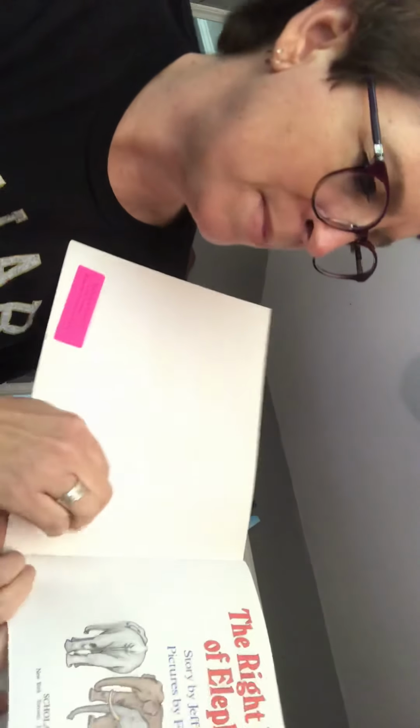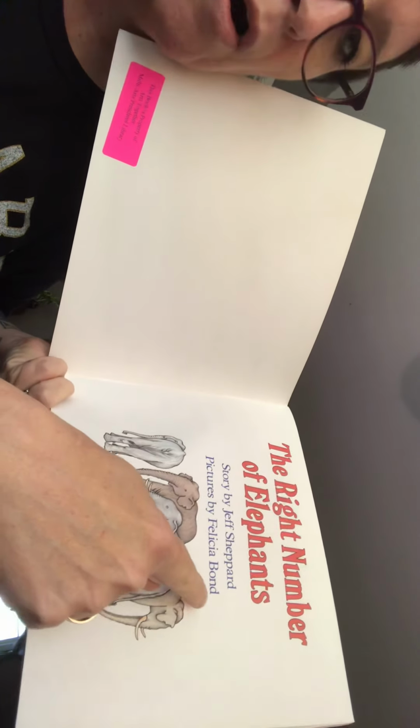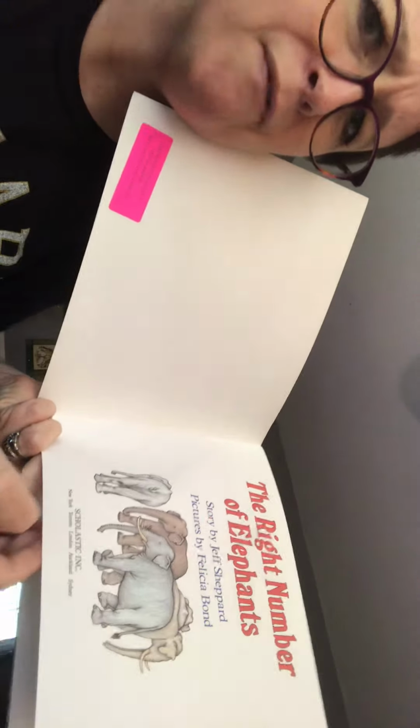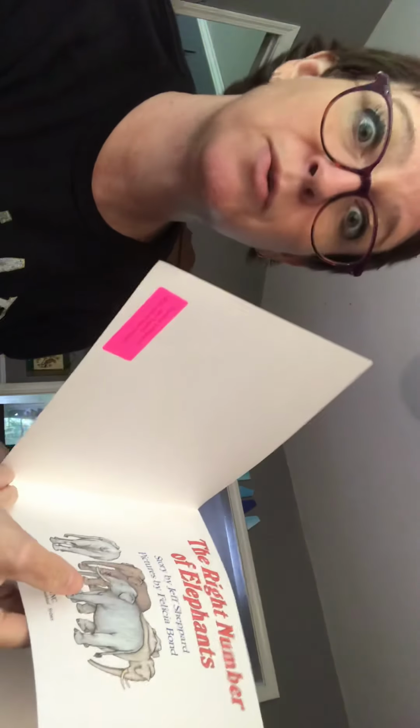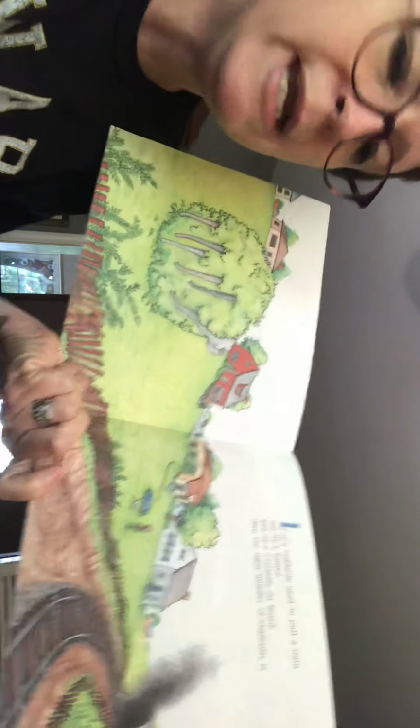All right. Oh, there he is. Look right here. He's reading a book about elephants. Good. Now, on this other page, there's some elephants. Let's see. 1, 2, 3, 4, 5. Now, I feel like that would be enough elephants. What do you think? All right, let's see what happens in the book. And let me make sure you can see this. All right, here we go.